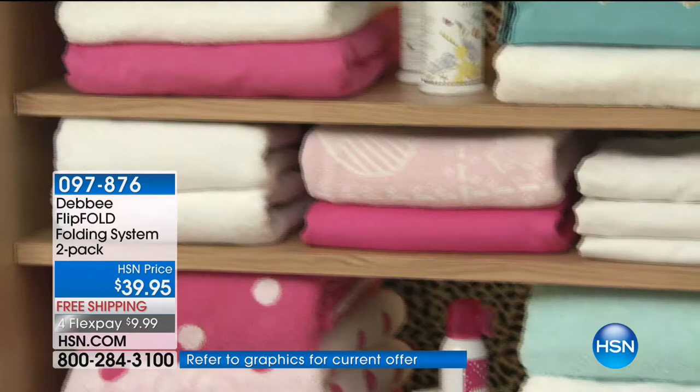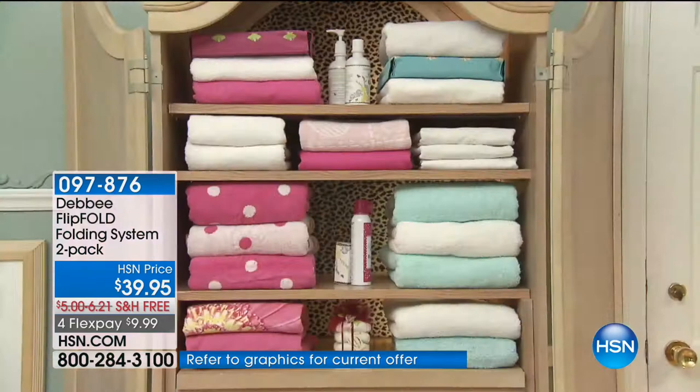And, you know, look how much better your closets are going to look. Yes. Look how much more space. You don't have to spend money on a special closet. Right. And look at this.